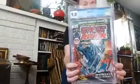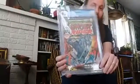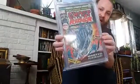This book I love even more. This is Ghost Rider #1. Again, not the first appearance of Ghost Rider, but his first solo, and it is the first appearance of Daimon Hellstrom, Son of Satan. Awesome book. This one will definitely be hung in my comic book room because it's lovely.